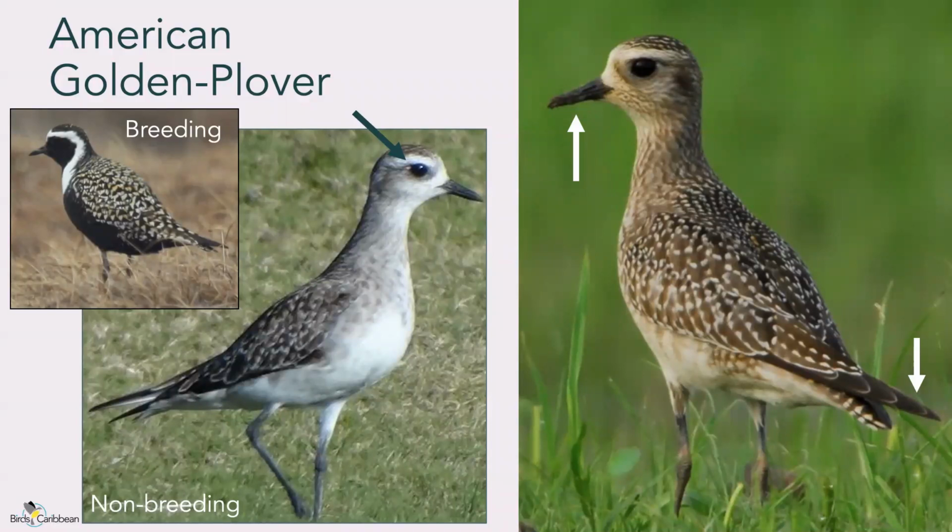A similar species is the American golden plover. You can see, looking at the breeding bird, it's very similar, black underneath with that white crescent, but it has more golden colors on the back, golden black spotting as opposed to black and white of the black-bellied plover. But again, likely to see the ones in the West Indies will be like the non-breeding bird here.